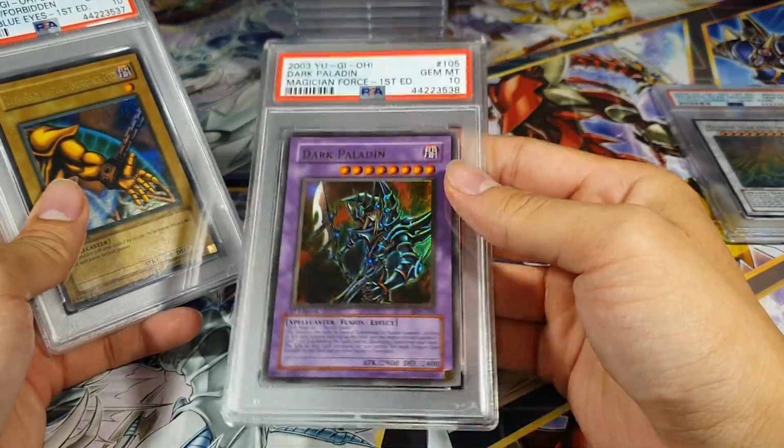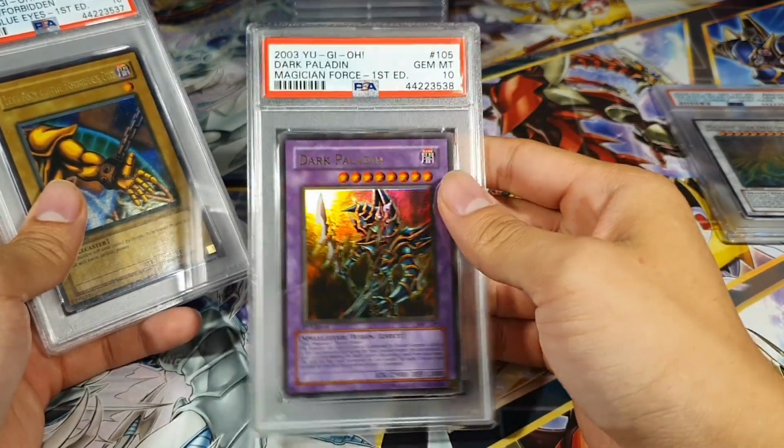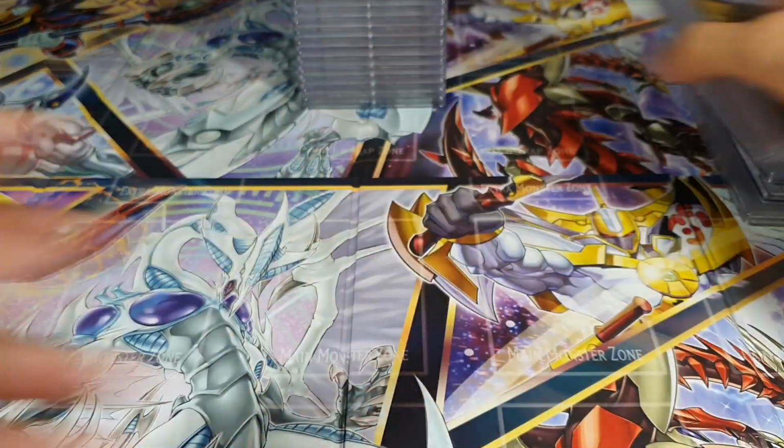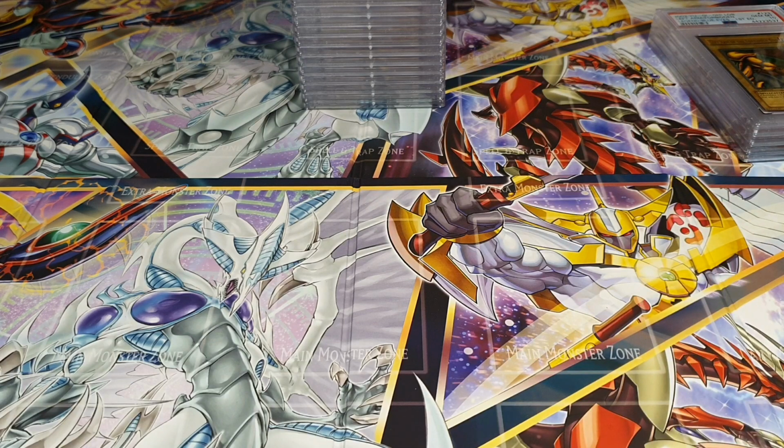Amazing card. Fantastic. Glad I own one. We'll be holding on to this. Sorry, Gezi. Alright, well, not sure what I'll be doing with these other cards here. I'm sure I'll be selling some of them.